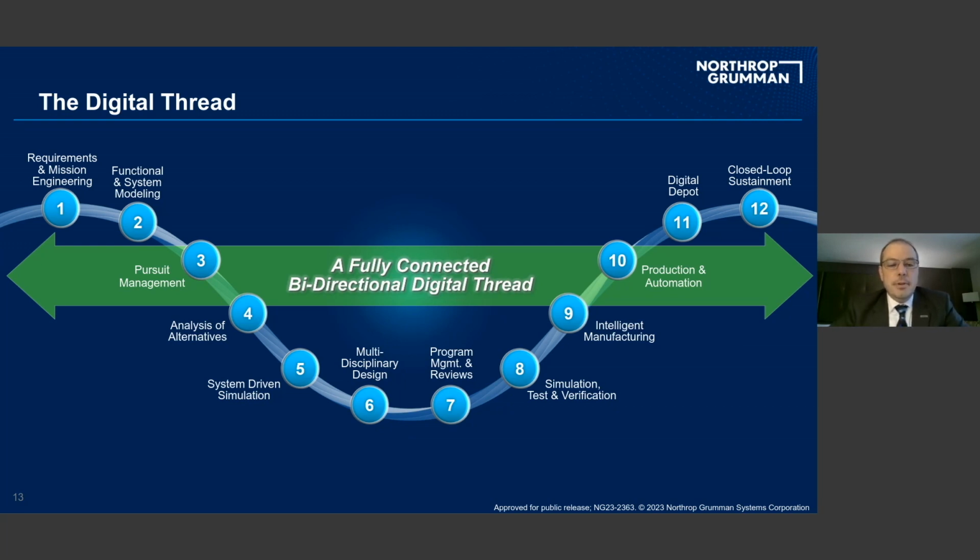Let's dive deeper into this digital thread. The connected bidirectional digital thread supporting our digital twins is a key piece to this full life cycle story. As we look at this diagram, I'm going to walk you through how we use digital twins and the terminology we use. So I think that's important.